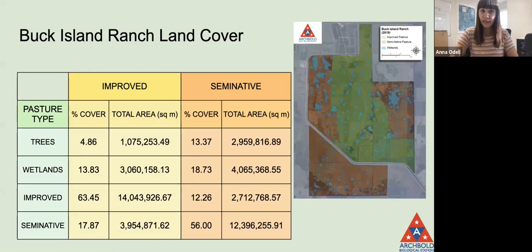I was then able to calculate the land cover percentages for each pasture type on Buck Island Ranch based on the map to the right. So this allowed us to potentially identify Bahia grass in pastures that were classified on the Buck Island Ranch as semi-native pastures, because we know that some semi-natives are actually more altered than others. And so this is a step forward in mapping vegetation on Buck Island Ranch. And it also allowed for the potential mapping of semi-native vegetation like smut grass and improved pastures.